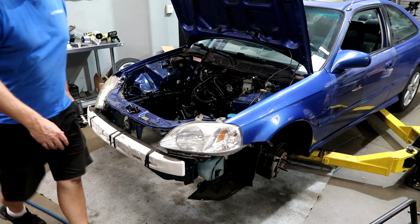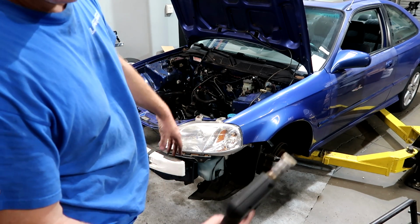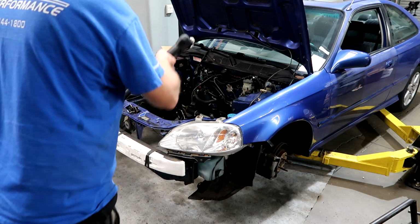So it's about 110 degrees outside, and I'm not lying. So we're going to pressure wash this in the shop.